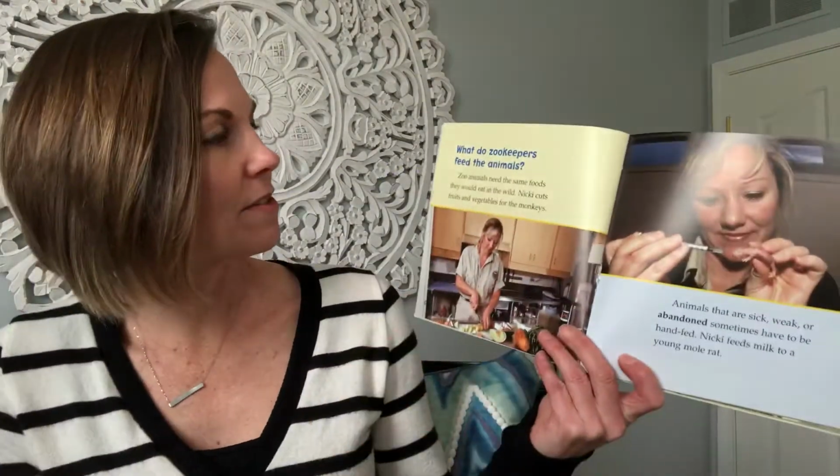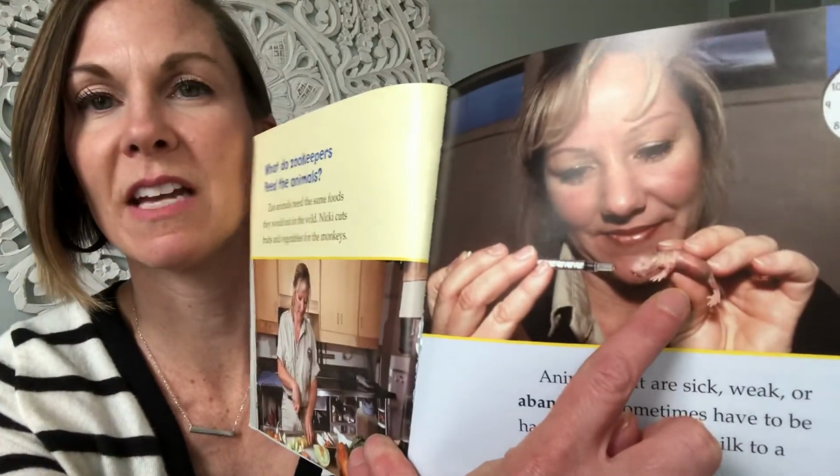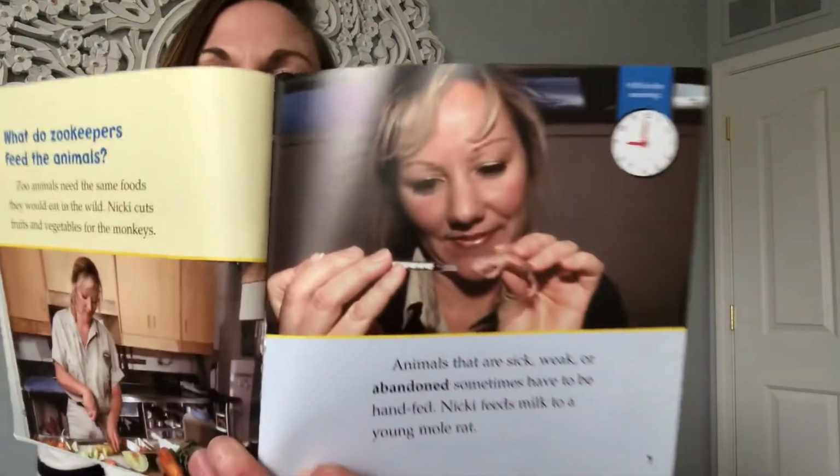What do zookeepers feed the animals? Zoo animals need the same foods they would eat in the wild. Nikki cuts fruits and vegetables for the monkeys. Animals that are sick, weak, or abandoned sometimes have to be hand-fed. Nikki feeds milk to a young mole rat. And look how tiny it is, almost the size of a finger. And that is 9 o'clock.